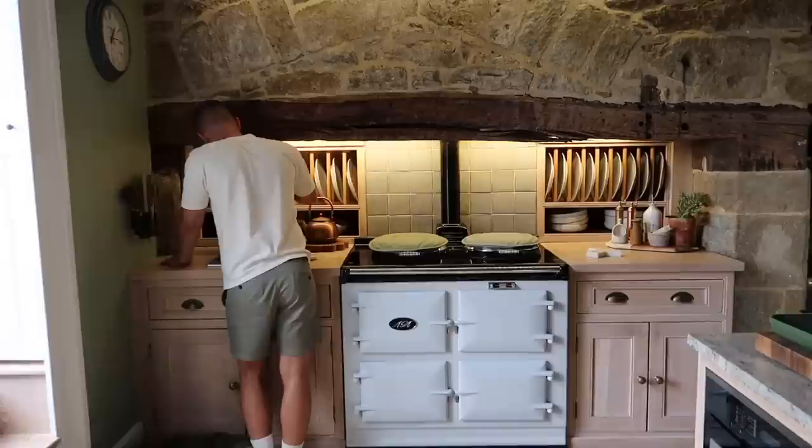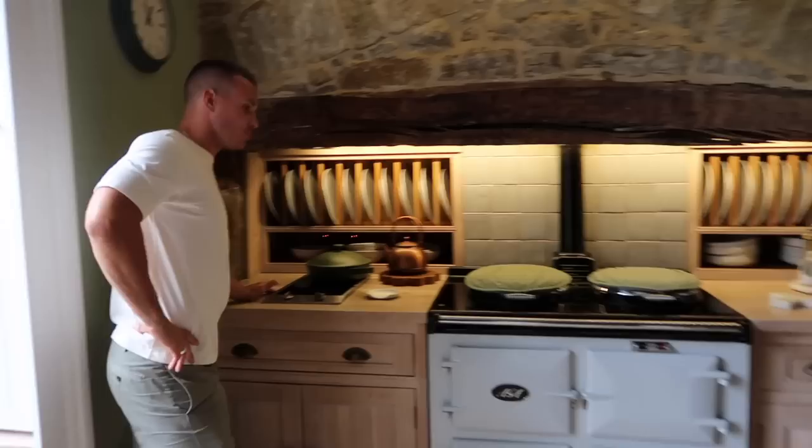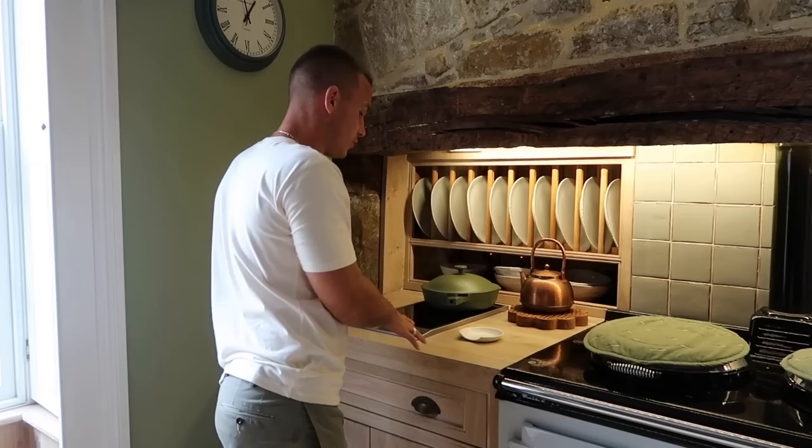So we have turned the Aga off for the summer and we have decided that we don't like induction hobs, do we? Well, we tend to always use this as a complementary tool to the Aga, which is fine, but the always pan is making life a lot easier because you can do a lot in it. Because otherwise, this is not ideal.